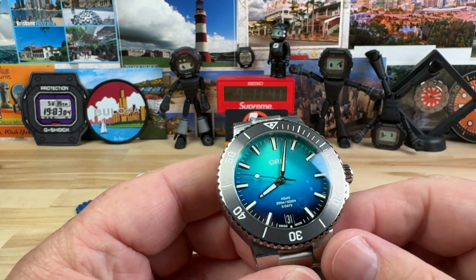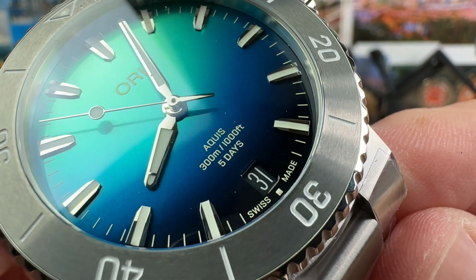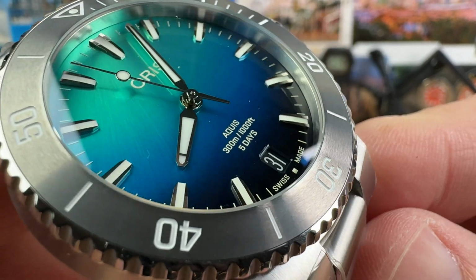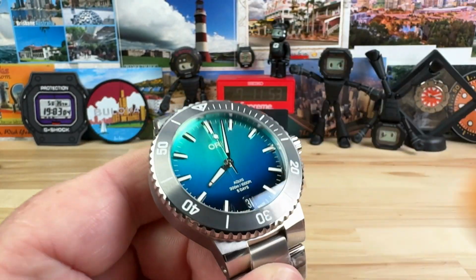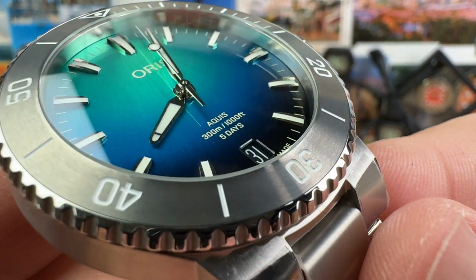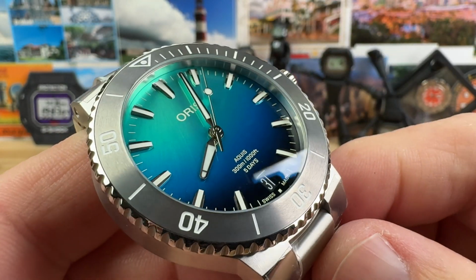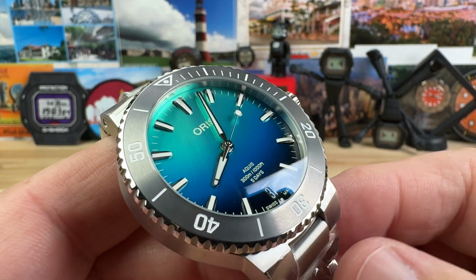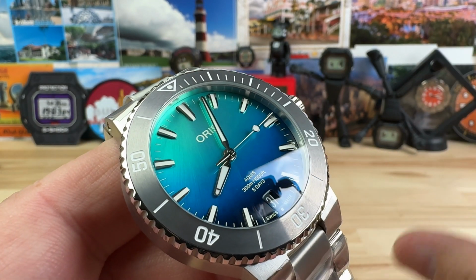So the movement on this, yes, caliber 400 as indicated on the dial there. 5-day power reserve. Really nice color gradient and kind of a ray pattern on that dial. And then, of course, we have that metal, I believe it's metal bezel insert. But this movement, caliber 400, it's something that Oris had worked on for a long time, and now we're starting to see more and more of it in their product line.